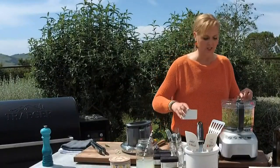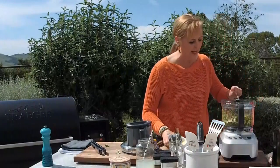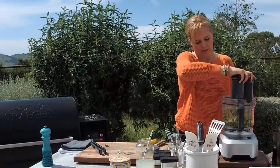Oh wait, I didn't add the cheese yet, friends. Hold on, we're gilding the lily. And on that note, you don't have to use cheese if you don't want to use dairy. You can certainly go without, and it's more of like a basil oil.